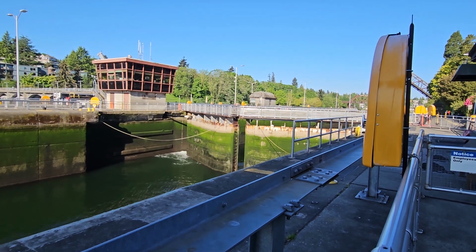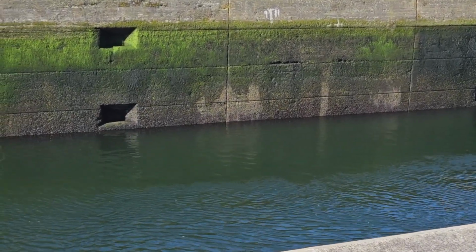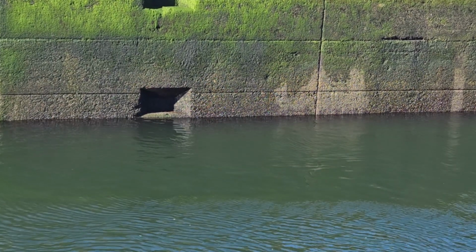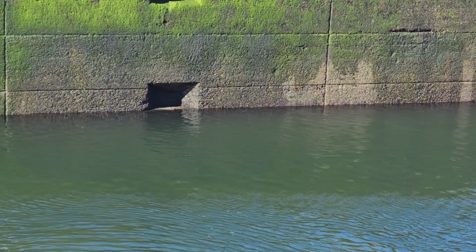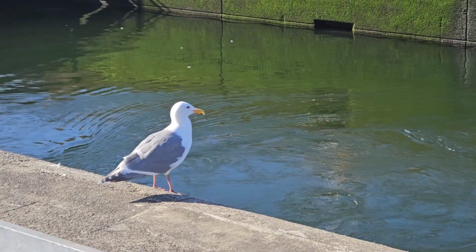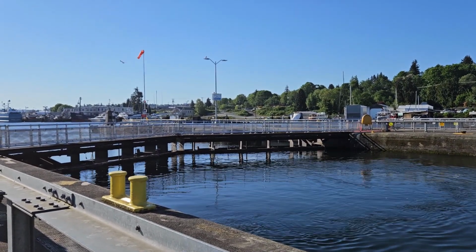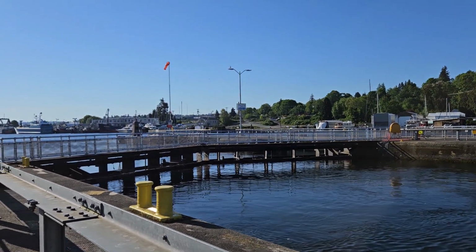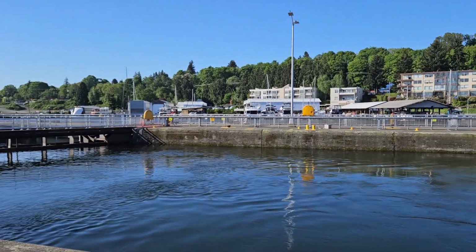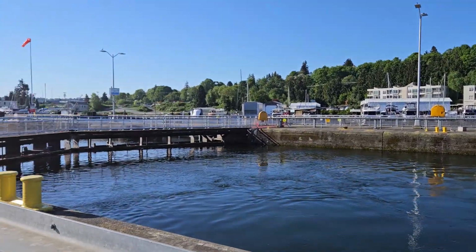So here the miter gates are closing now that the boat is in that chamber. If you watch closely, you can see that water level coming up pretty fast. The water level's equaled out now on both sides, so they're probably going to open this gate soon. Yep, there it is. The buzzer's ringing, so the gate's gonna open.